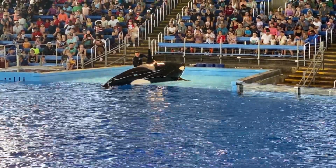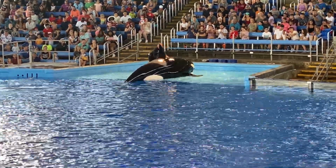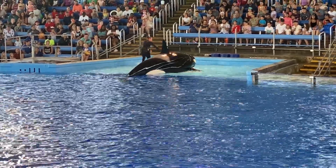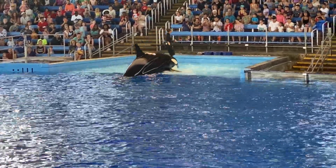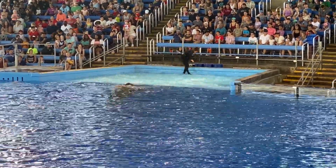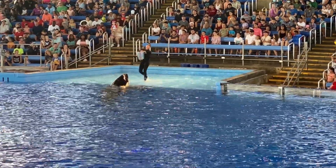Now, as of Tuesday morning, Takara here is weighing in at 4,520 pounds. We get weights on our younger whales like Zakari and Kamehameha to ensure that they're growing at appropriate rates, and weights on our adults like Takara here to ensure that they're maintaining healthy weights. And these are just some of the many different ways that we can ensure the whales are healthy and thriving.